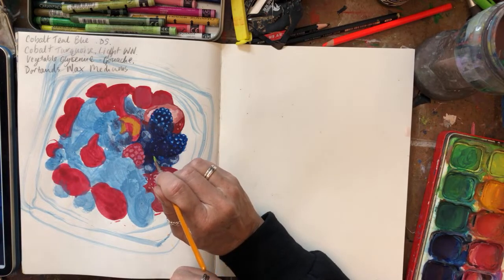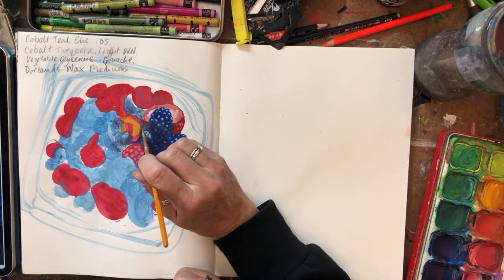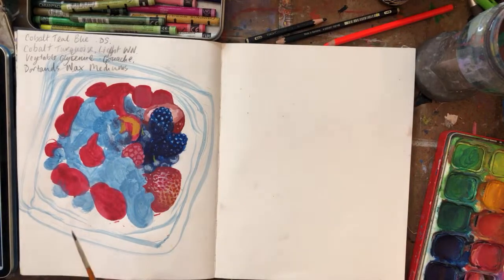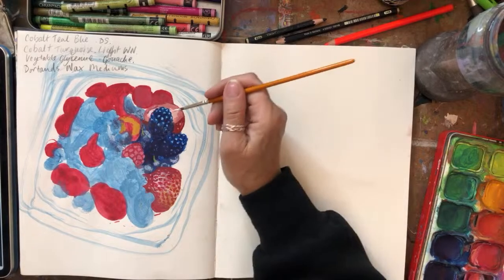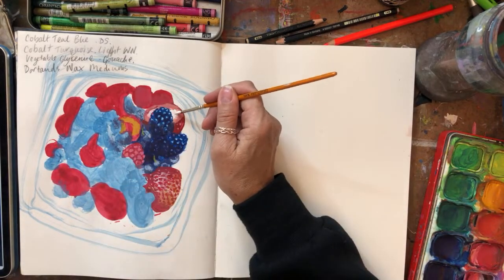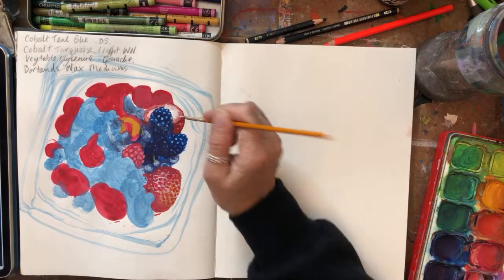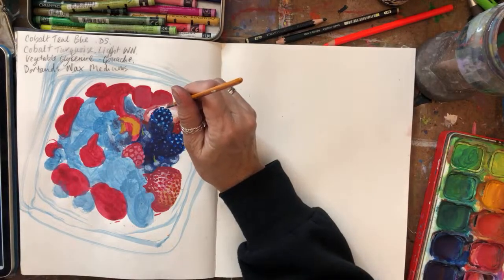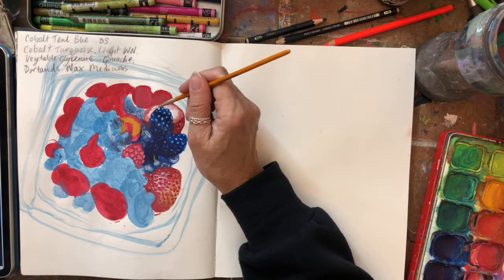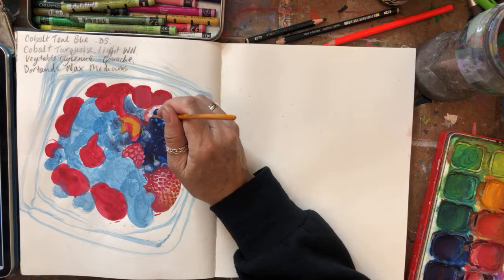I'm going to put a little stalk right here, even though there isn't one. And put one here too. I don't like that strawberry up there. It needs to be a lot whiter. The light area. Let's have a look. And I'm going to have to take it right from the tube. And clean up these edges a little bit.